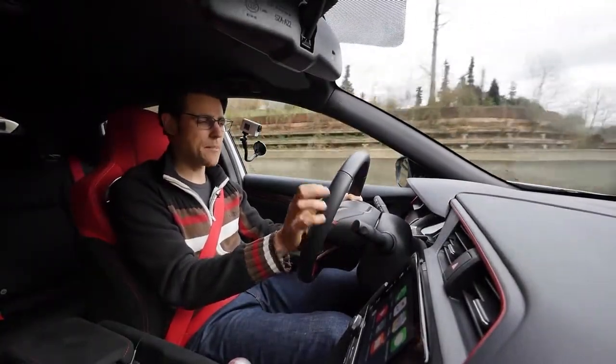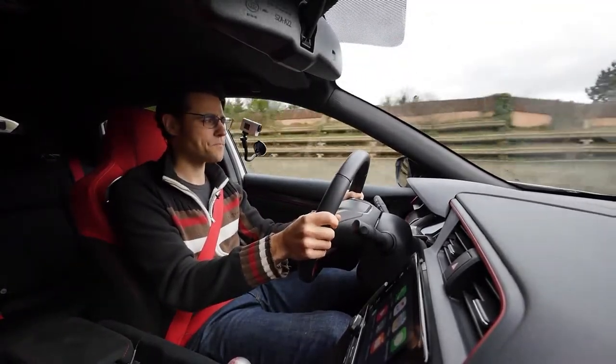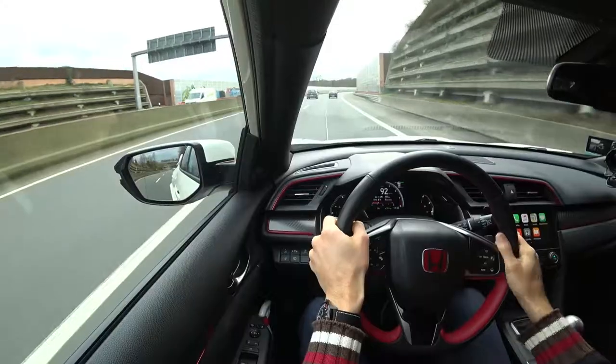Even in the sixth gear, the RPMs are relatively high, I think, and also the engine is quite loud from the front. So you have to bear with that. But maybe you also want to have that, of course.